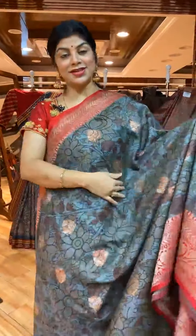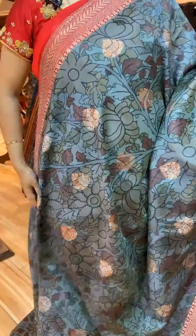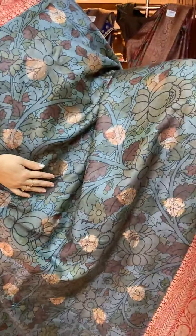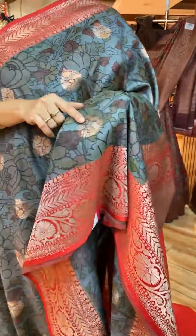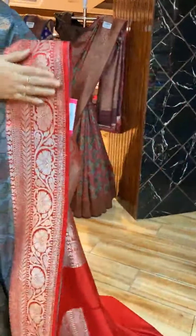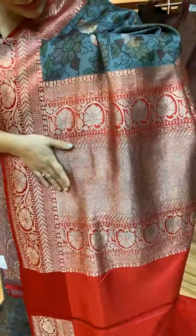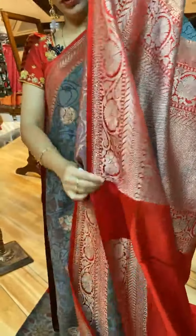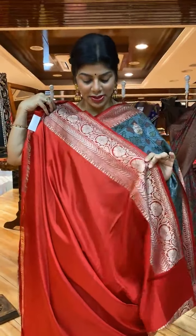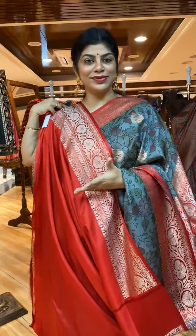Lovely grey tussar kalamkari with beautiful banarasi touch. One more contemporary style again. Beautiful printed florals as well as zari buttas. And border chesi banarasi border, very lovely. It's a satin border. And this is the pallu, cross kadi with florals, contrast pallu and blouse. Just superb gaundandi. It's a silk blouse with border. Such a lovely and graceful saree.